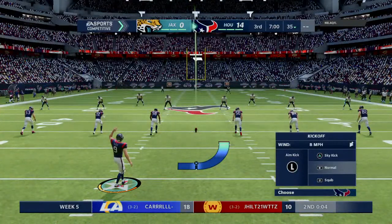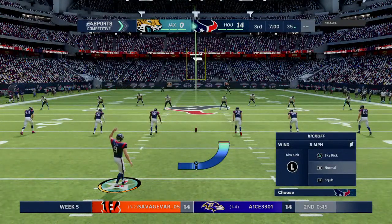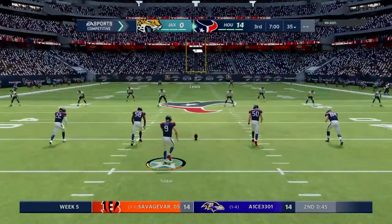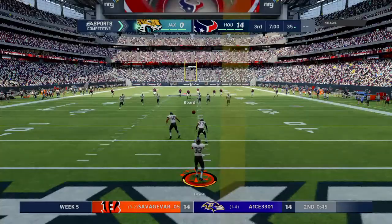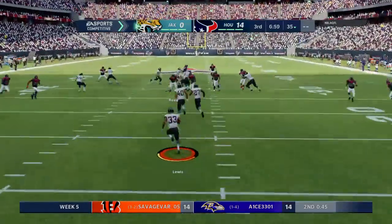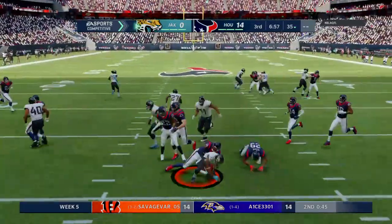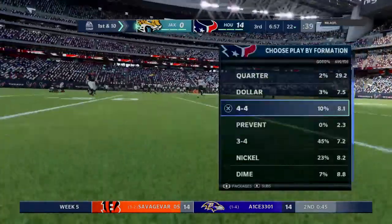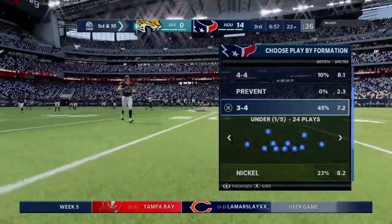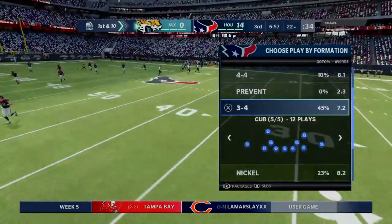Justin Tucker set to kick off. The Jaguars with work to do. They trail here as we are back underway on EA Sports. That'll be taken about a yard deep. And he'll get it up past the 20 to about the 22. Take over 1st and 10 at their own 22-yard line.